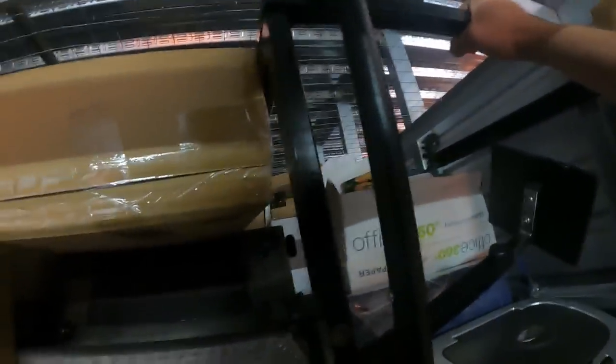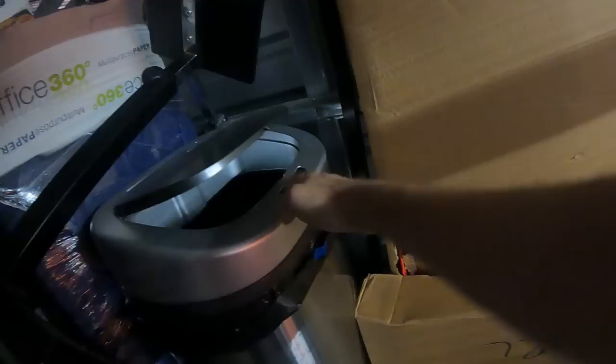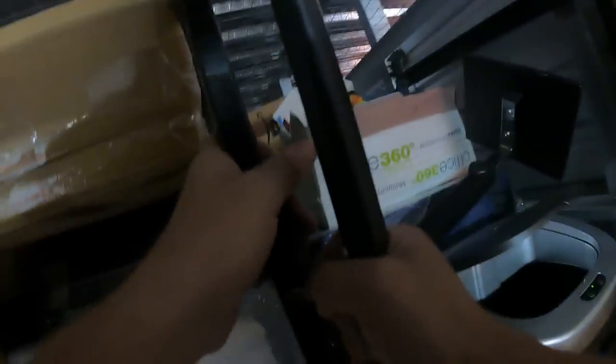All right. Okay, this is some kind of desk. Maybe that's what the glass goes to. Another trash can. Oh, this one works. Motion works. There are some boxes back in here. Boxes back in there.